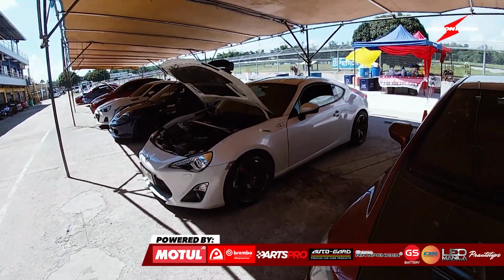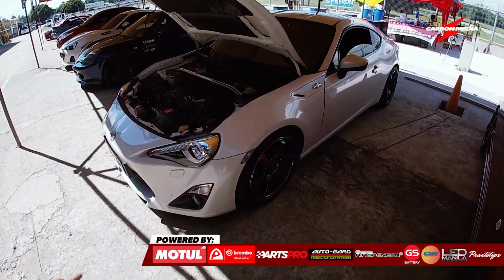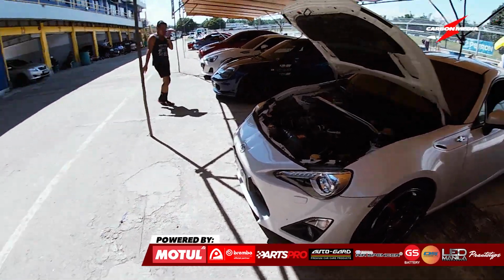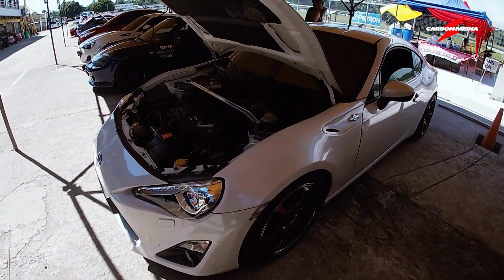Yan, ito yung kotse ni Boss James. Ito ang dala niya for today. 86. Ganda, in white. Okay, thank you Boss James ngayon. The track car.